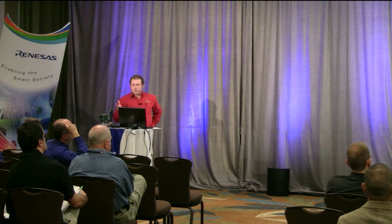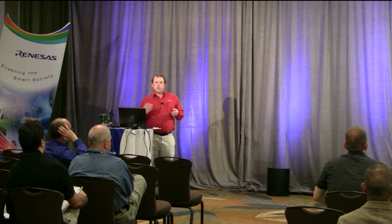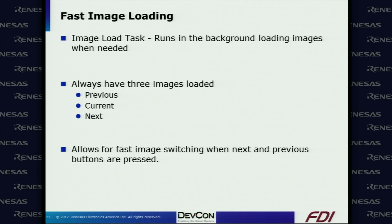All right, the previous example showed us how to load and display a single image. But this is not going to work when we're trying to switch images quickly. We're trying to go to the next image or the previous image. We're going to want to switch, and if we're loading the data from the SD card, we don't want to wait on that. So the best way to do this is we have a load image task.